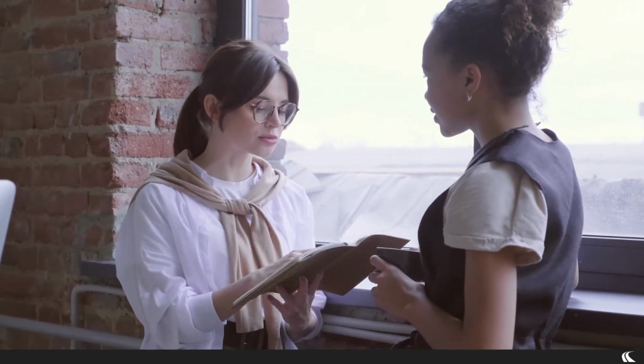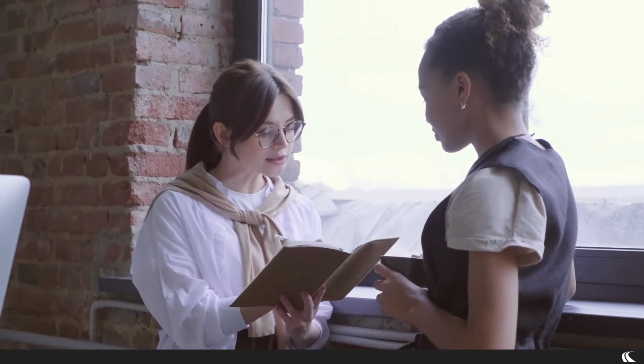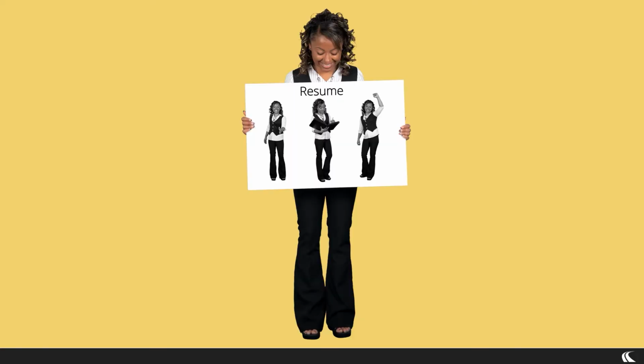And this hiring manager will look at the resume and wonder if the person it describes has the skills, can overcome the challenges, and adds value to the team. So the resume is a two-dimensional version of you that introduces you to the reader, shows your skills in action, and highlights some of your successes.